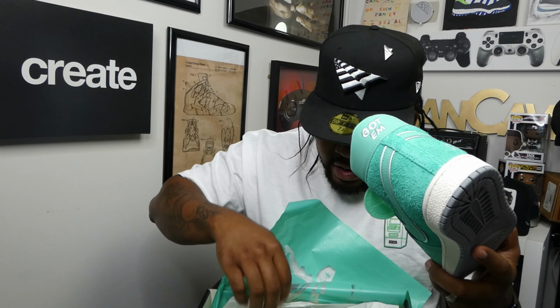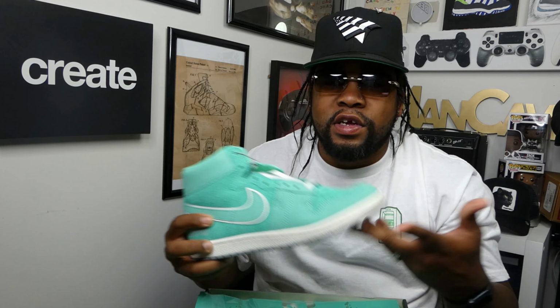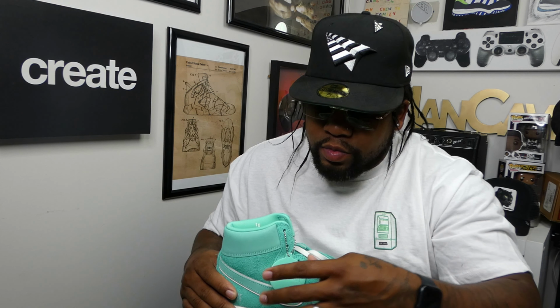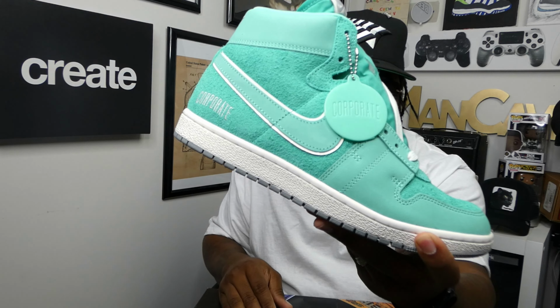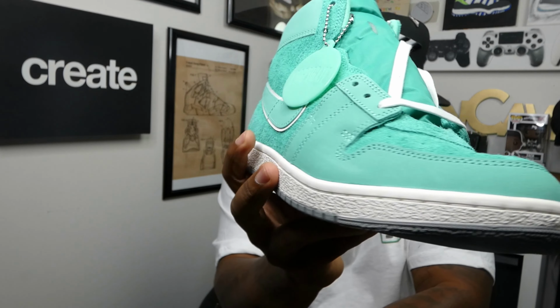If you taking L's or getting dubs on the Nike sneakers app, you know what Got 'em means. Also, Corporate Got 'em is the tag, you know what I'm saying, for Corporate. Like, they got them. They always got them. So, let me go ahead and read you a little official info on the shoe.